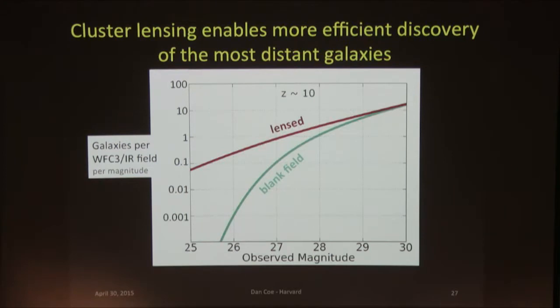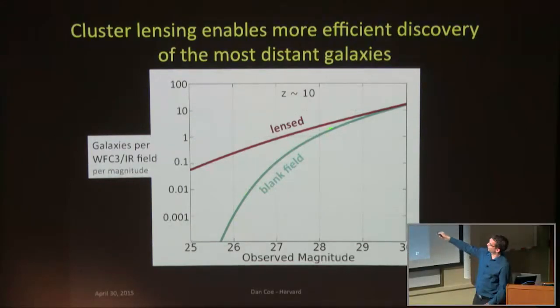So cluster lensing, like I said, enables more efficient discovery of these distant galaxies. These are luminosity functions. This is a fiducial redshift 10 luminosity function in a blank field. And here I've calculated what a lensed luminosity function looks like. You can see that for any observed magnitude, for any depth of observation that you have, lensing wins. It gives you more galaxies than a blank field.